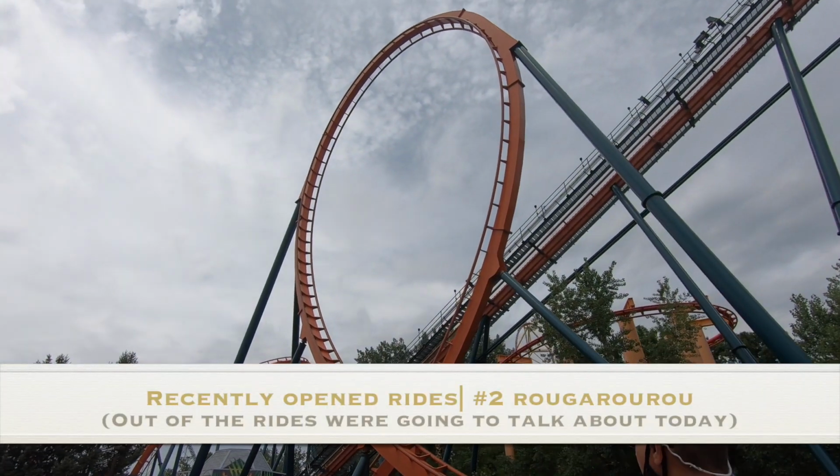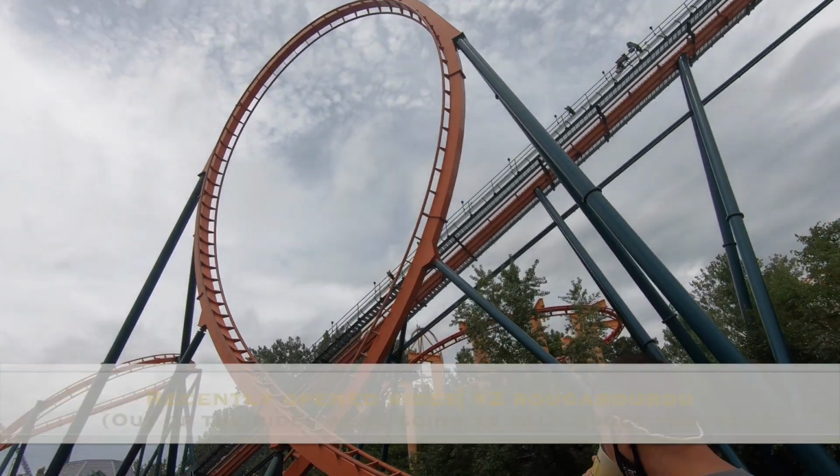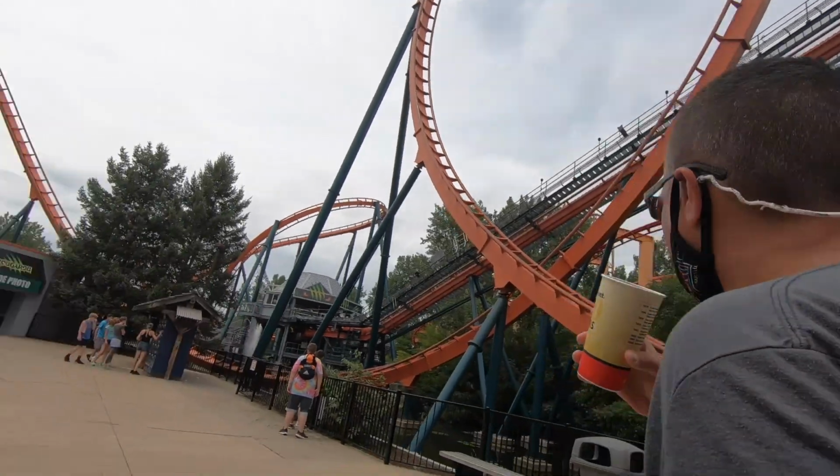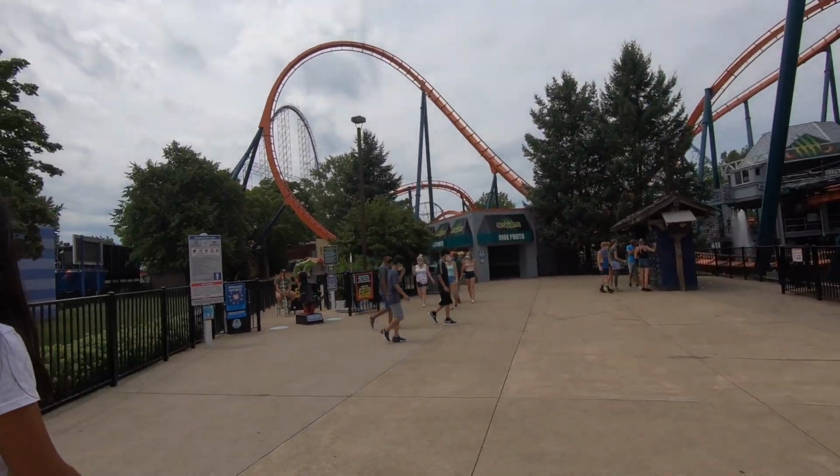Alrighty, since Rougarou was not one of those rides that was open on opening day, it is now. We're about to ride it. We saw it run a couple times earlier, running other rides. Here we go.